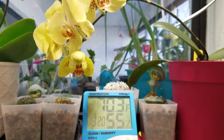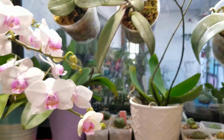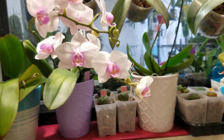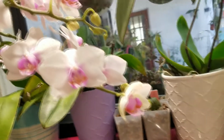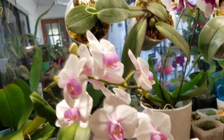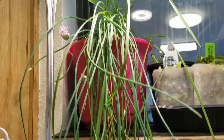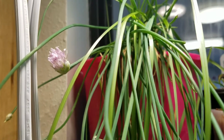So that is the only one left to open, and it's mildly fragrant, which is nice. And then we've got this one with the pale purple lips and the white. It didn't make as many flowers this year as when I bought it last year, but still always happy to see it. And my chives plant is getting little flower buds, and this is the first flower that has opened. Little purple pinky flower.